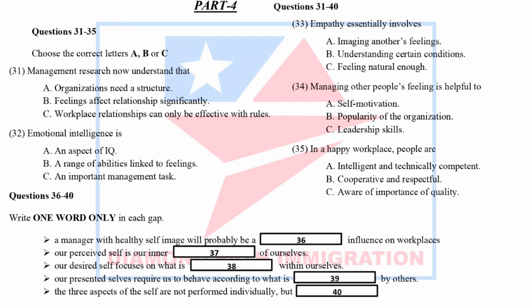But quite a number of otherwise intelligent and technically competent managers are not emotionally intelligent, and this means they need to learn these interpersonal skills in order to become more effective at their jobs. So what underlies our emotional intelligence? What feeds into emotional intelligence and enables it to be developed?